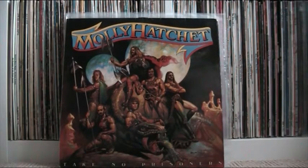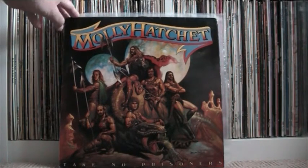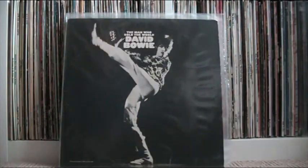There was this one by Molly Hatchet. Don't really know anything about them. They're a rock band from America in the early 80s. Good artwork on there, but I'll throw that one in to see what that one's like.